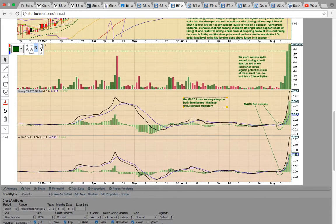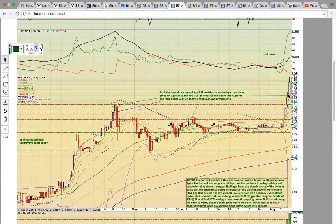If you look down here, MACD is getting totally parabolic. Look how it's completely vertical. That is unsustainable. At some point, it is going to cool down. It can't go on for an extended period of time with this trajectory. But while the good times are happening, you just have to keep riding.